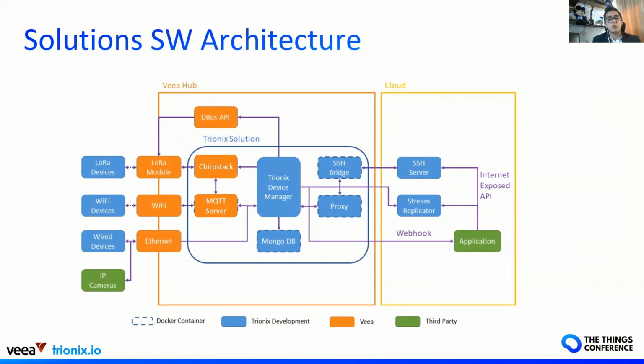Trionix not only offers LoRaWAN devices, but also Wi-Fi, Bluetooth, and wired devices. Therefore, going from left to right, we have any device sending data to the Veea hub. The multi-protocol data is gathered by the Veea hub and made visible in order to use it. The blue box marks the Trionix solution, which leverages components of the Veea SDK, such as the ChirpStack or the MQTT server that we use to get the data from the sensors.